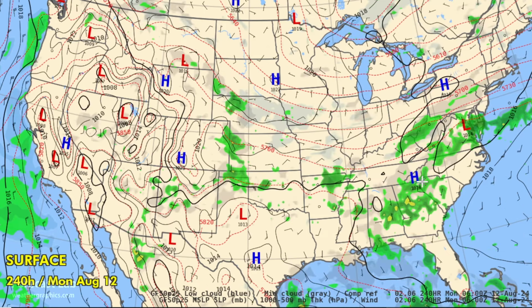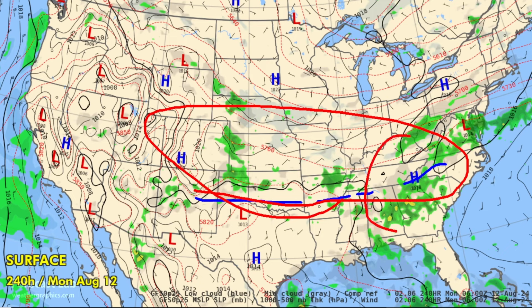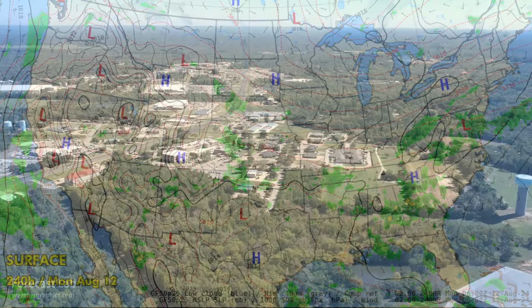That's going to be about right there, 240 hours. This is Monday, August the 12th. So stationary front through here. Good potential for rains in the central U.S. and the eastern U.S. And the monsoon looks like it's continuing to keep going.